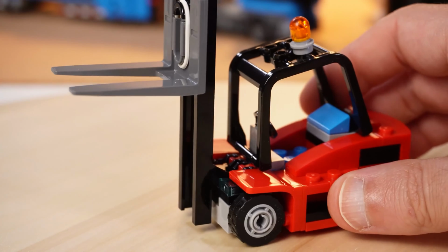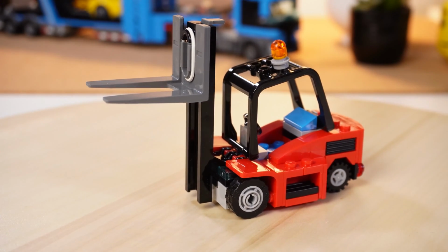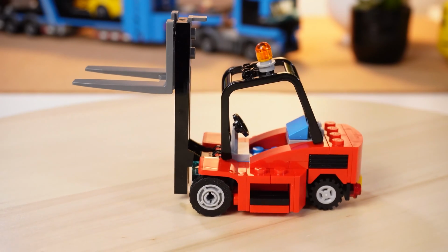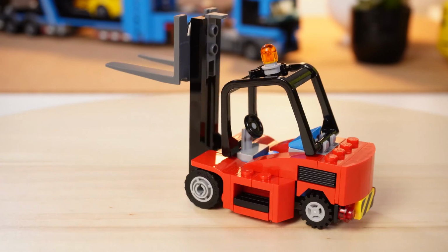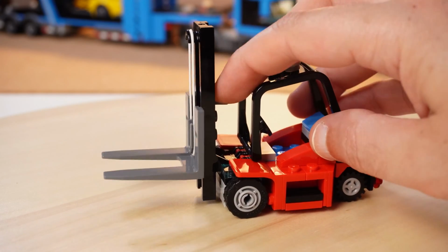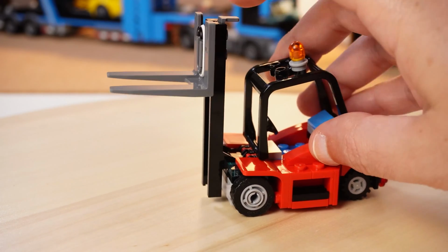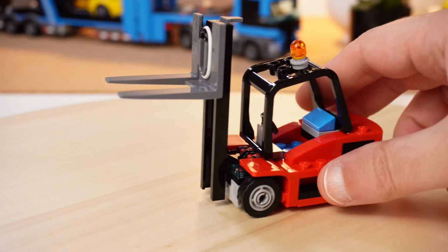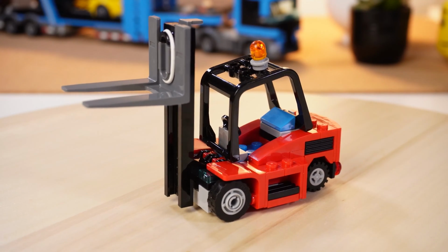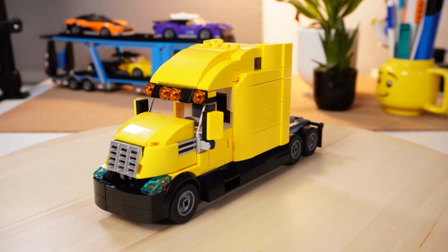So yeah, there's many neat little details, and it's not like it's the best forklift we had visually, but it looks cool still, and it works. It works really well, not just for lifting stuff, but also as a catapult, because yeah. So you might want to add this to your medieval town for some reason. With the side builds out of the way, we finally get to the good stuff.